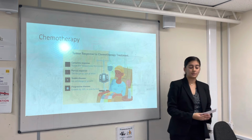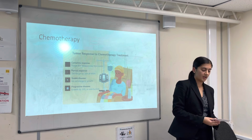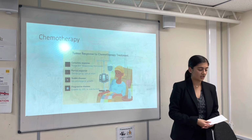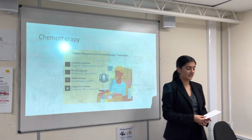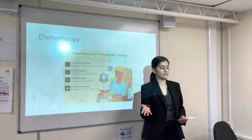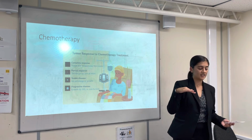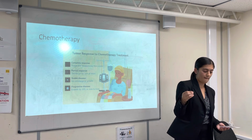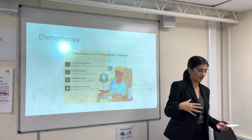Some common side effects with chemotherapy are hair loss between 2 to 4 weeks after starting chemotherapy, lots of nausea and tiredness, and lymphedema and skin changes. Lymphedema is when you've had lymph nodes removed during surgery, or if you receive radiotherapy for your lymph nodes. This is when the lymph fluid is not able to drain properly, causing it to build up under your skin, causing part of your body to swell.